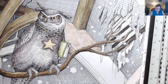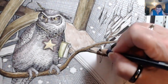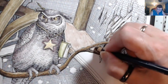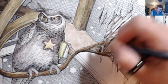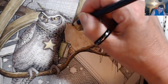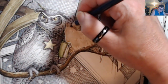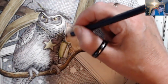And then I want some bark on this because it's going to be shaded more because the tree's in front of it. Just a light coat. And then I want some up the top here near the ceiling again. And a little bit downside at owl.